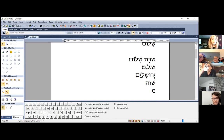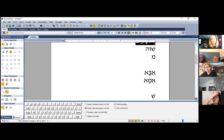Last time we talked about the root Shin Lamed Mem, which means whole and complete. And the book, actually, I'm going to go there in a minute, does have a whole explanation about it. And the city, the capital in Israel is called Yerushalayim, which is the city of peace, right? Yerushalayim.